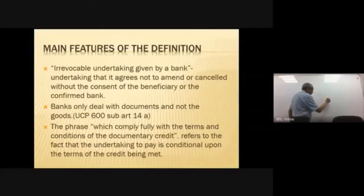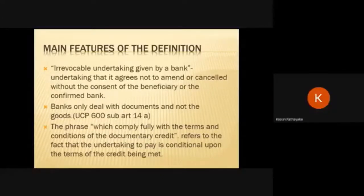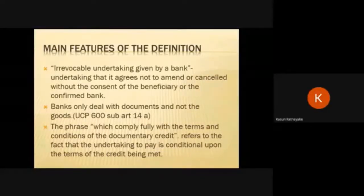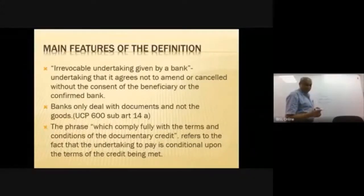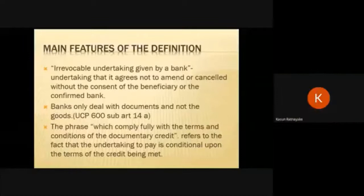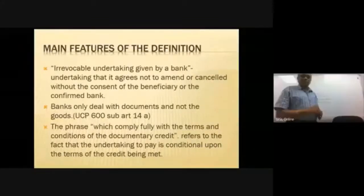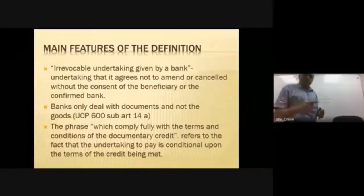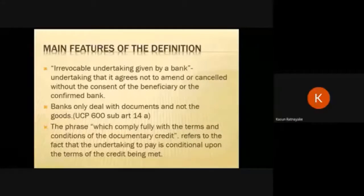Confirming bank, you got it. Advising bank. Applicant is not a party to the LC. What about the others? Who comes to the bank to open the LC? Applicant. Who comes to the bank to do the changes, the amendments, to the LC? Applicant.